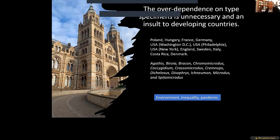There are also social and environmental issues to consider. The cost of traveling to museums to view types is expensive, all but precluding the participation of taxonomists from developing countries. There was a cost to the environment in the air travel involved. And finally, in the case of pandemics, such as the coronavirus that we're experiencing, virtually no one can visit museums and our science is put on hold.